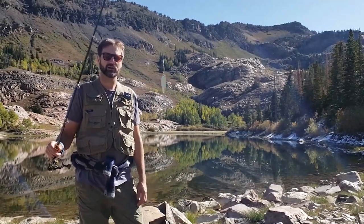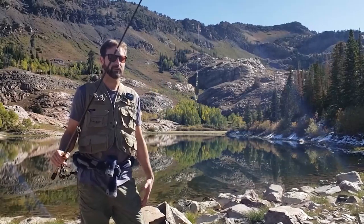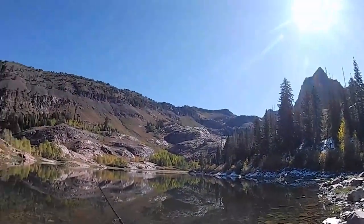I've seen a few fish surface out here already, so I know there's fish. But let's see if we can get some cutthroat and or some grayling. I'm really hoping for some Arctic grayling because I've never caught them before, so let's do it. First cast.